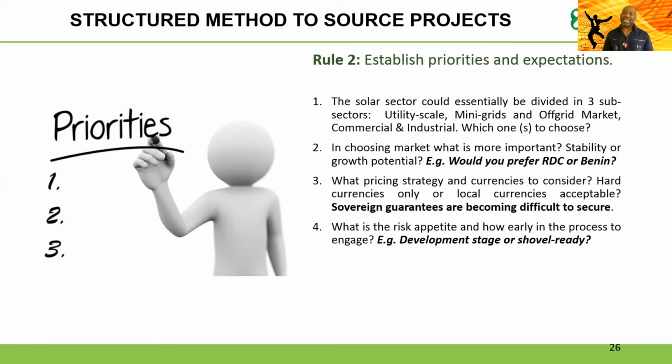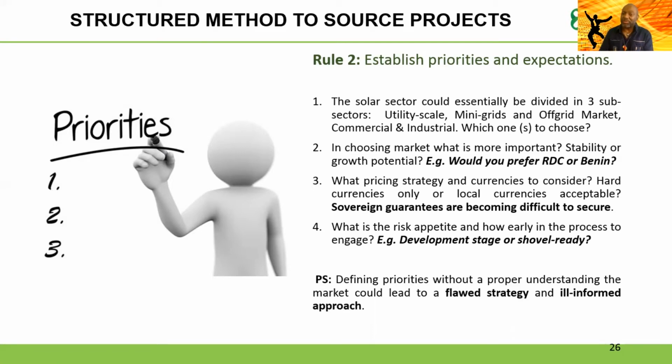And also, ultimately, what is your risk appetite? Because everybody's telling me, hey, I want to go for shovel-ready projects. But guess what? If everybody wants the same thing, it's going to be clogged there. So would you accept to take a little bit more risk? So going and taking projects from the development stage, that could be a strategy that works, but it's up to you to decide. Ultimately, if you don't define those priorities, then you're going to have a flawed strategy. So it's very, very important to make sure that you get this step right. Okay? Excellent.